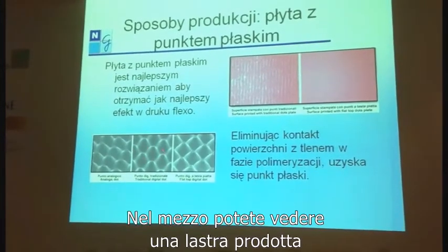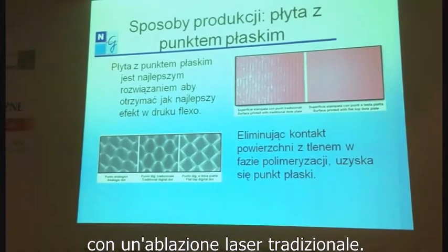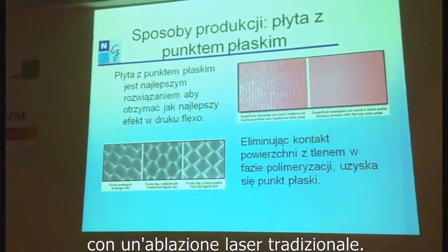In the middle you can see a plate produced with a standard laser process.